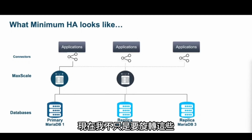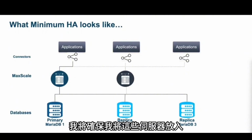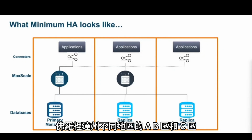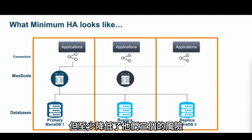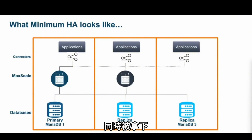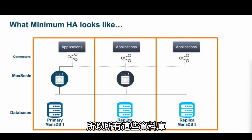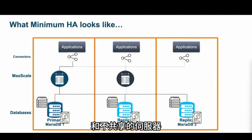Now, I'm not just going to spin these up and let Hurricane Fred come along and take out this data center. I am going to make sure that I put these servers in separate data center zones. All 3 of these in zone A, B, and C in different areas of Florida with a very high network bandwidth between them, but at least mitigating the risk of all 3 of them being taken down at the same time. I also need to be very conscious of making sure that there's a shared-nothing approach for my hardware elements. So all of these databases have their own drives that aren't shared and servers that aren't shared.